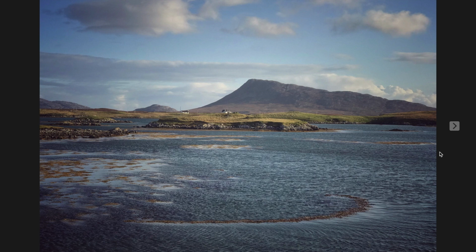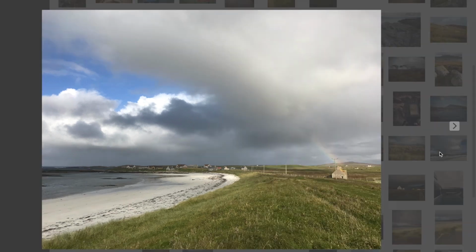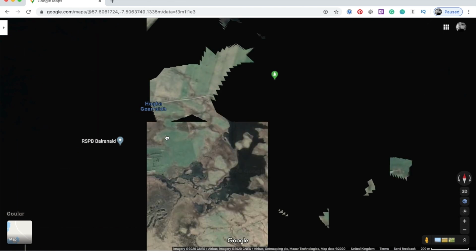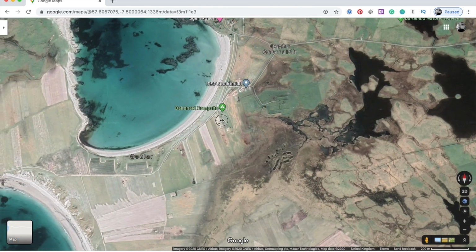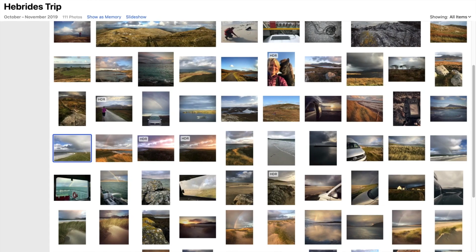So this is us now making our way along the western side of the south of North Uist, if you can keep up with me. And we ended up stopping off at a campsite, RSPB Balranald, I think is how you pronounce it. Yeah, so Balranald Nature Reserve. There is an official campsite here, and the fantastic thing about the campsite is you are literally in this little bay here. So we ended up parking up there, I think, for two, maybe three nights, and using this as a little bit of a base for a bit of wildlife watching and obviously a little bit of landscape photography.